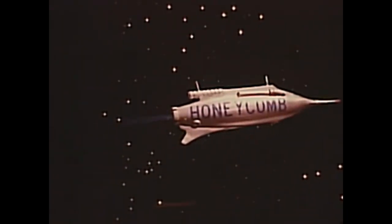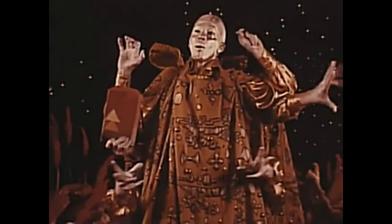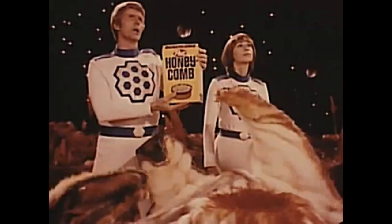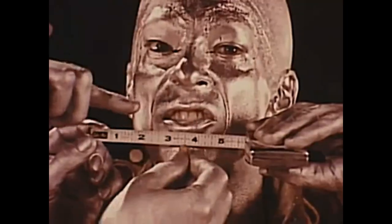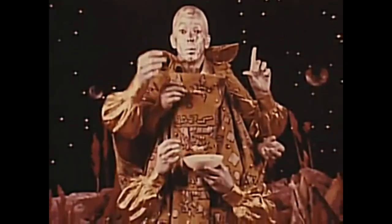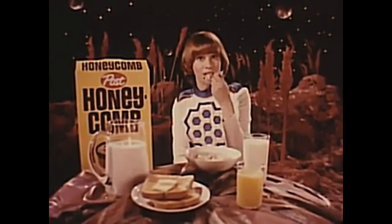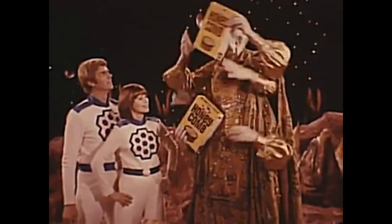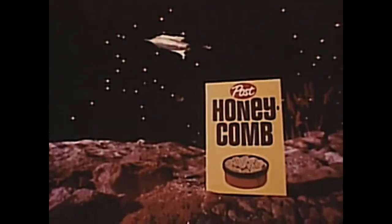Is there another planet with a cereal as big as Honeycomb? Inhabitant of Vesuvius! The starship Honeycomb. Our cereal is bigger than yours. Impossible, Earthlings. We'll prove it. If you fail, you're doomed. This is our cereal. And this is Honeycomb. Honeycomb's big and it's got a big bite. Post Honeycomb cereal's part of a balanced breakfast. Take Honeycomb for your planet. My people will love the big bite. Is there another planet with a cereal as big as Honeycomb?